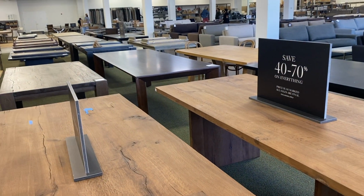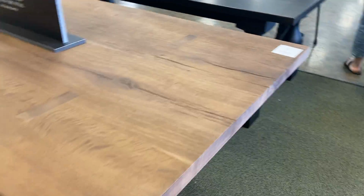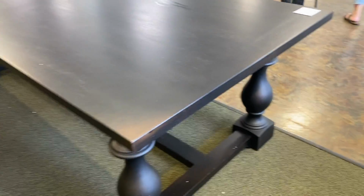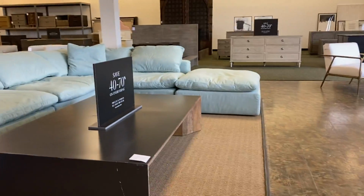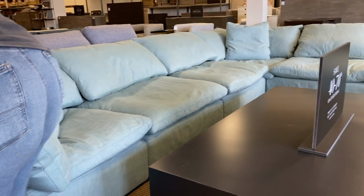They didn't have that many good counter stools or anything like that, but they had tons of tables. The tables were as cheap as $1,000 for 84 inches. So if you live in Maryland and you need a high quality table, check out the RH outlet in Lutherville. They're so kind. I was literally underneath one table trying to figure out how it expanded, and the guy was willing to move all of the tables in the store for me to see. So they're so kind. So go in there and just speak to them.